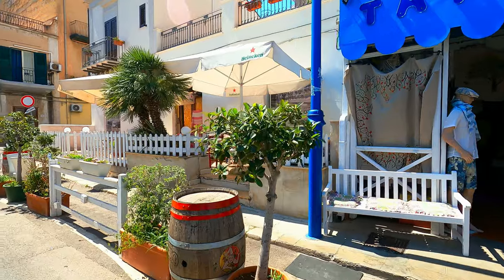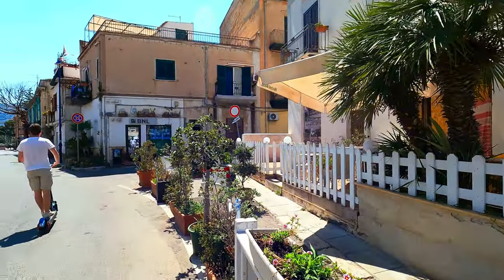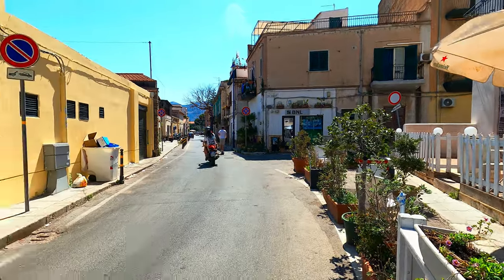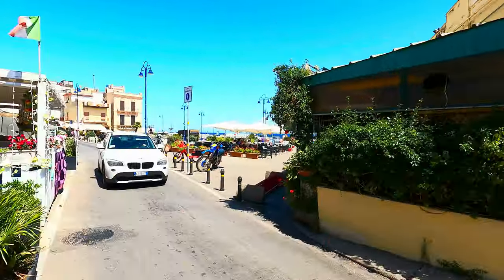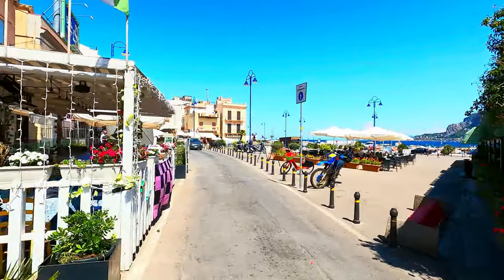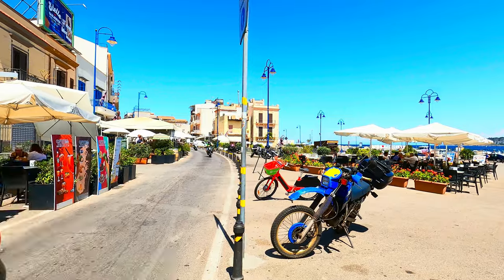Here another shop, and this is all the city center of the town. Mondello is basically this one, guys. It's basically this square with the restaurants around and the bars.